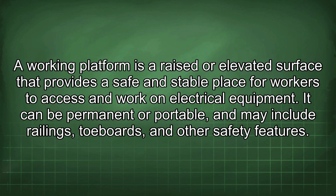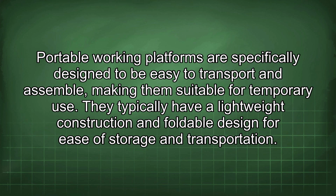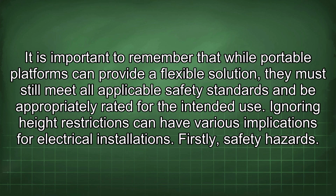A working platform is a raised or elevated surface that provides a safe and stable place for workers to access and work on electrical equipment. It can be permanent or portable, and may include railings, toe boards, and other safety features. Portable working platforms are specifically designed to be easy to transport and assemble, making them suitable for temporary use. They typically have a lightweight construction and foldable design for ease of storage and transportation. It is important to remember that while portable platforms can provide a flexible solution, they must still meet all applicable safety standards and be appropriately rated for the intended use.